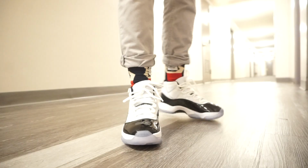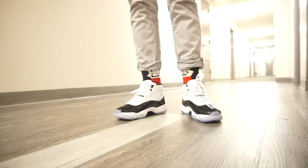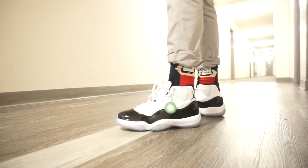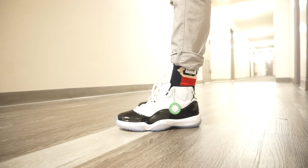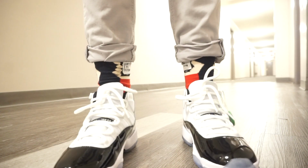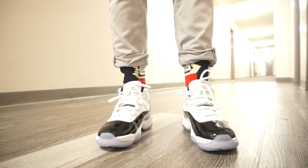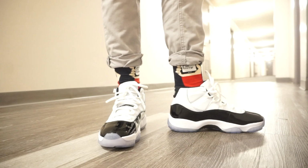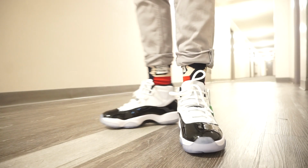If you haven't copped these, I think these are something that you guys need to go ahead and cop. It's something that you guys need to go ahead and be a part of. You know what I'm saying? It's a classic Jordan. I think they made a lot of these. I don't even want to give you a wrong number, but I know that you should be able to get your hands on some for retail price. Retail price is like $220. If you can, I know you can get them on StockX, the Go app, Flight Club, one of those sneaker apps. You could probably find these.